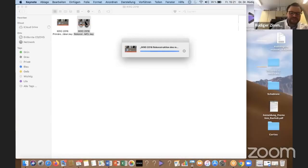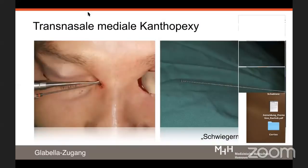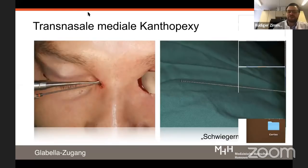So the slides are in German, but the pictures might help. This is the glabella approach, which is just a medial incision. You need this wire, I think it's called a catch wire. Can you see it? You need that to pick up the wire from the affected side. So the glabella approach is just a small incision in the glabella.